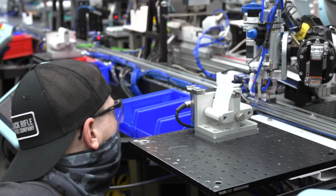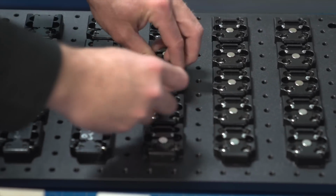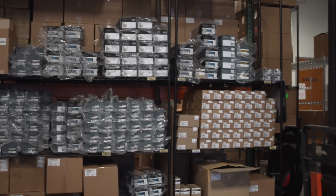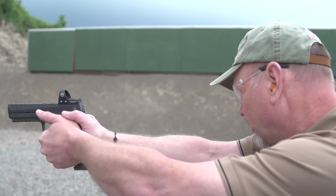We have a pretty broad selection of product. If you asked what the top 3 are, red dots are number 1. We've been the number 1 brand of red dots in the US for the last 2 years running, meaning we sell more red dots than any other brand in the market by a big margin. Partly that's because of the quality, and partly it's because of the selection. A lot of people have 1 or 2 open reflex sights for pistols, and we probably have a dozen. And for closed red dots for ARs, they might have 2 or 3, we have 15. So we have a really big selection of product.